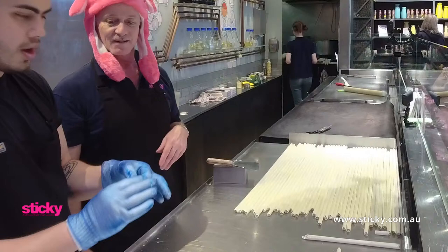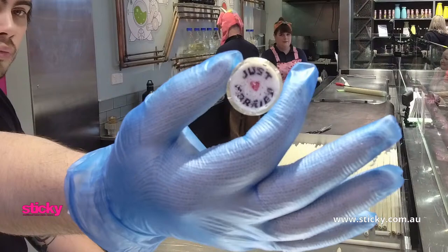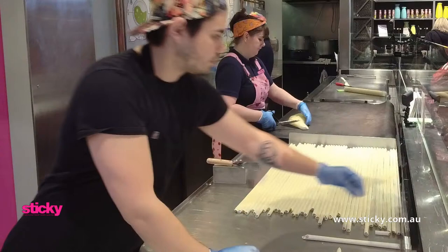Are you making a mask? Yes. But I shan't be long. They take me not long at all. I'll start the chopping and then I'll leave it to it.